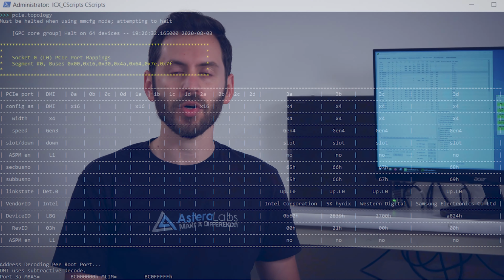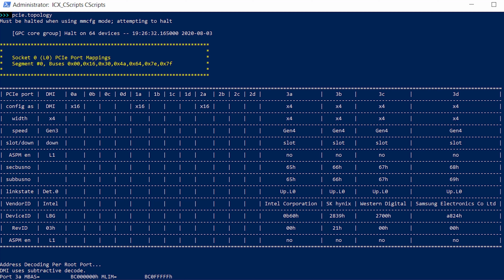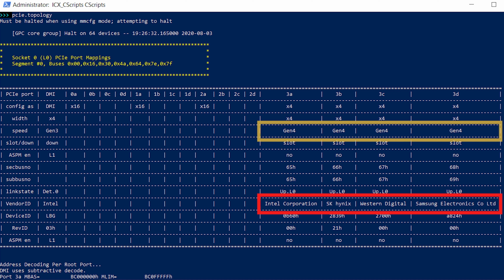And thanks to our independent bifurcation design, we enable multiple SSDs from different vendors to reliably coexist through the same retimer. For instance, here we can see SSDs from Intel, Western Digital, SK Hynix, and Samsung, all operating at Gen 4 speeds through a single Aries retimer.